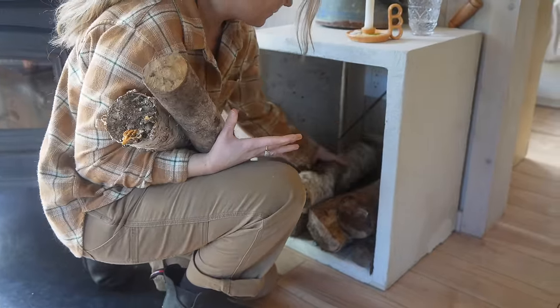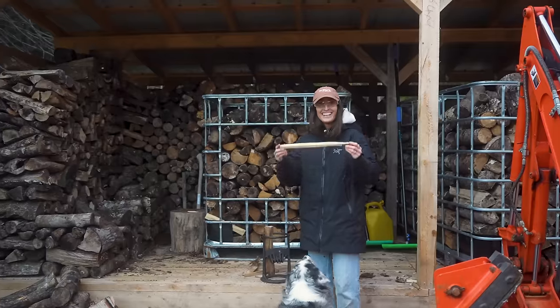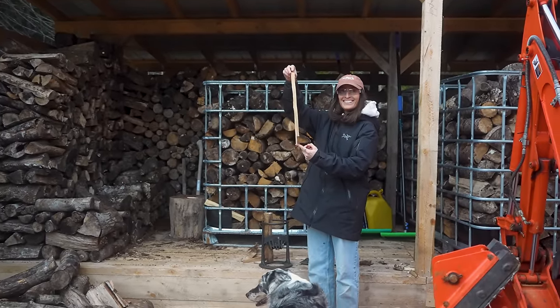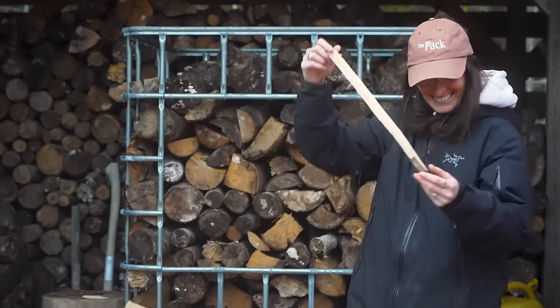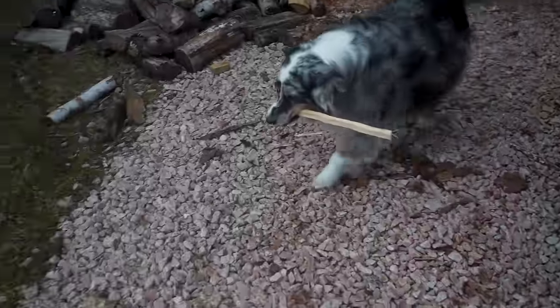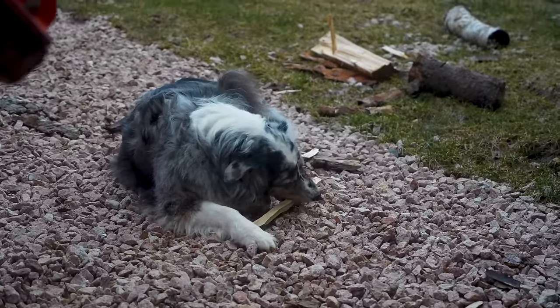I just made my nicest kindling ever. How nice. You can have it if you want. Wow, nice one, Bear.